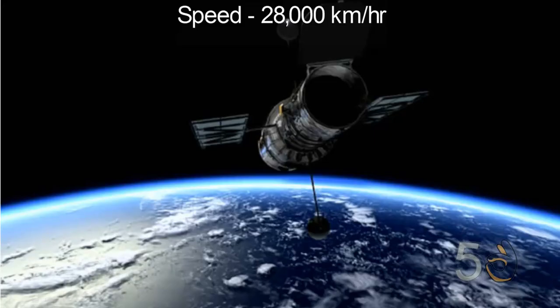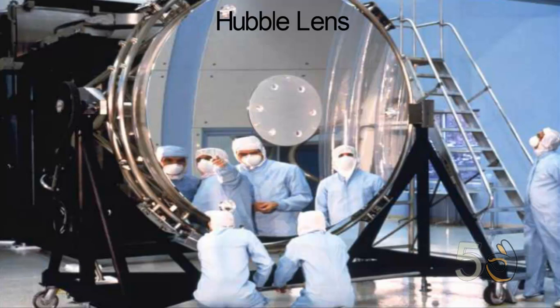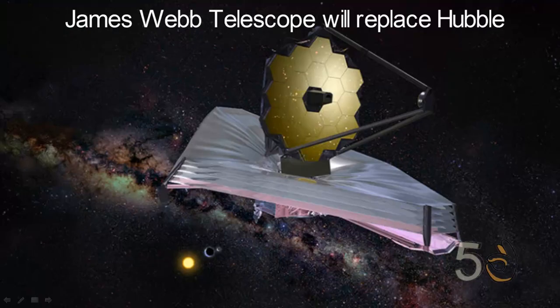Hubble travels at the speed of 28,000 kilometers per hour. It can observe the furthest away galaxies ever seen. Essentially, it is a giant camera. Its greatest achievement was measuring the age of the universe, which was calculated to be 13.8 billion years. It will be replaced with the much bigger and costlier James Webb Telescope.